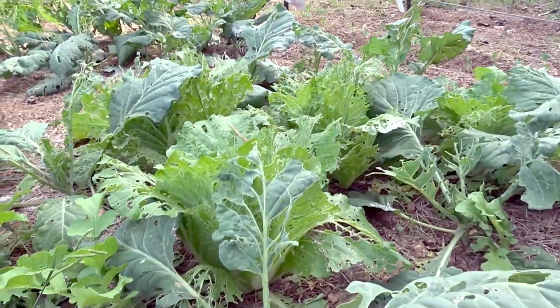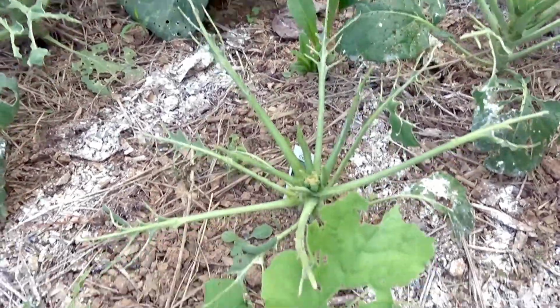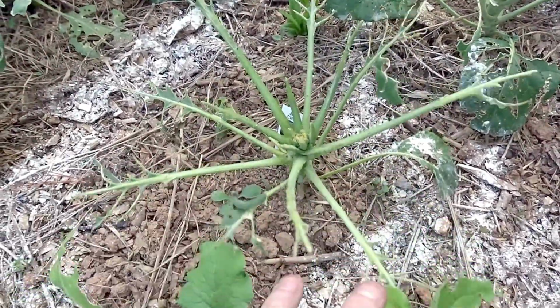The cabbage is taking a beating, y'all. Look at that. That one just got stripped. Good majority of my cold crop stuff got it, guys. I got to throw the row cover over the top of it. But I want to spray again, and I want to hit the diatomaceous earth up again around it.